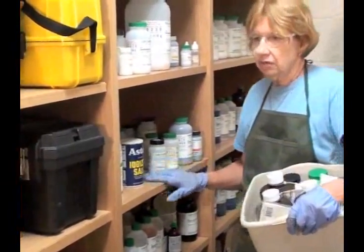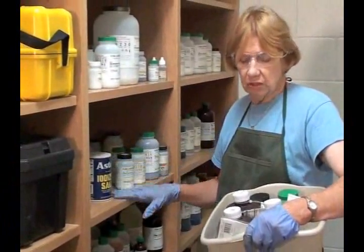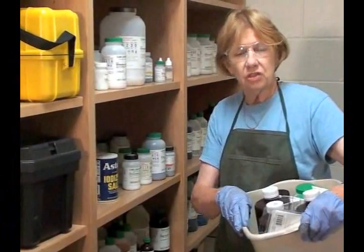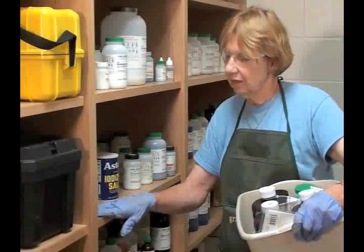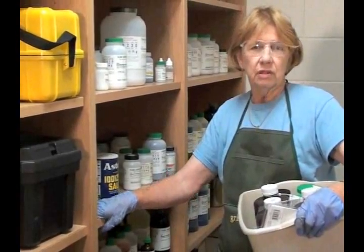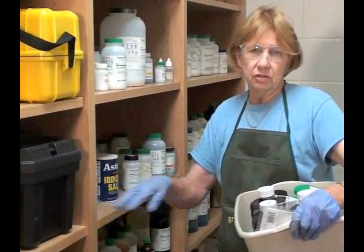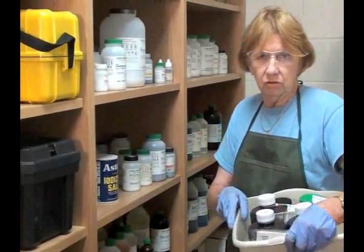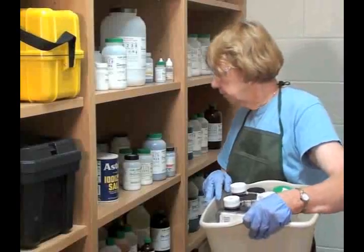Now you can store oxidizers on the general open shelves. However, it's a good idea to put them into some kind of secondary containment to prevent them from having contact with a wooden shelf, which is not a good thing. Also, if there are any spills, it's much easier to clean them up if the container is in a dish pan. You can just buy them at Walmart.